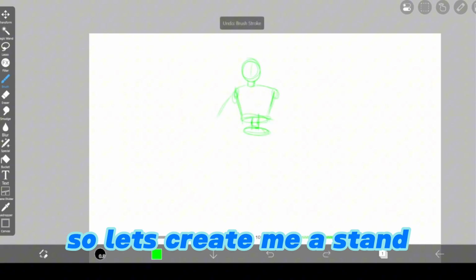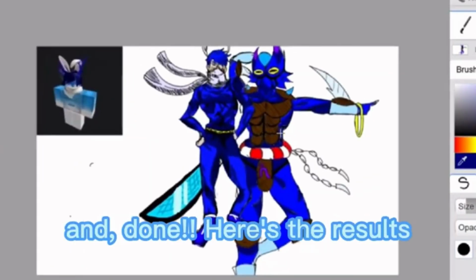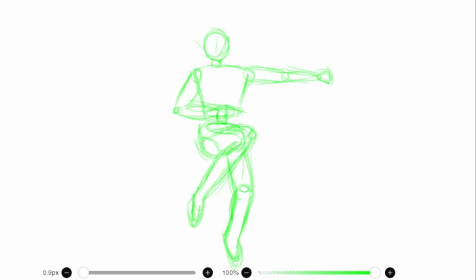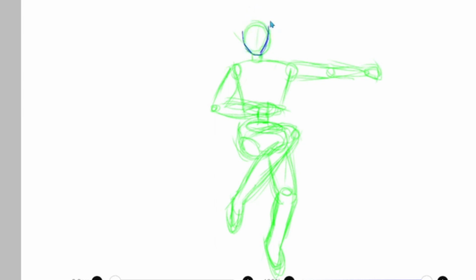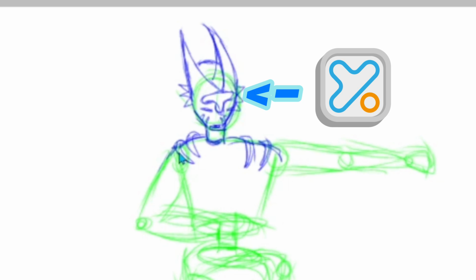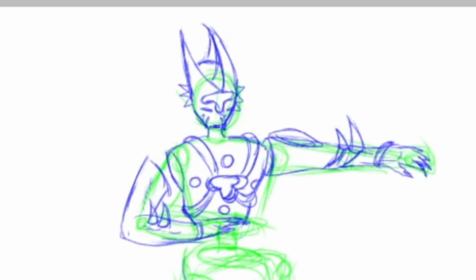So let's create me a stand. My one from last year was also quite bad, but I like this one better. This time I went for my own pose. I had trouble thinking of a design, and I wanted to include this little symbol to look like the Pixel sign. Same thing with the chest.